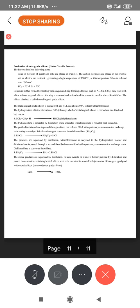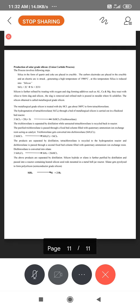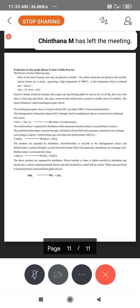For manufacturing this solar grade silicon, the silicon is heated with 3 molecules of HCl. Now we can also take 4 molecules of HCl, heated at more than 300 degrees centigrade. At that time we take it as 4 molecules with 1 molecule of silicon, and it completely forms tetrachlorosilane. Heated up to 300 degrees centigrade, it is a mixture of trichlorosilane or tetrachlorosilane that is formed. So the mixture is also separated.